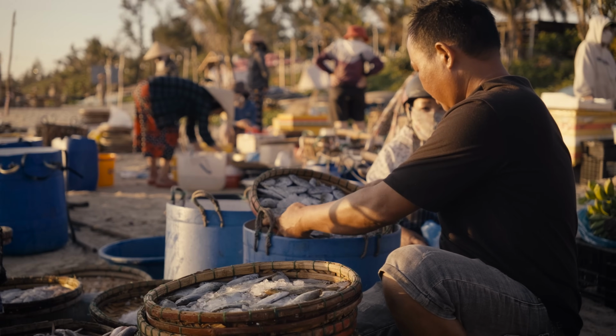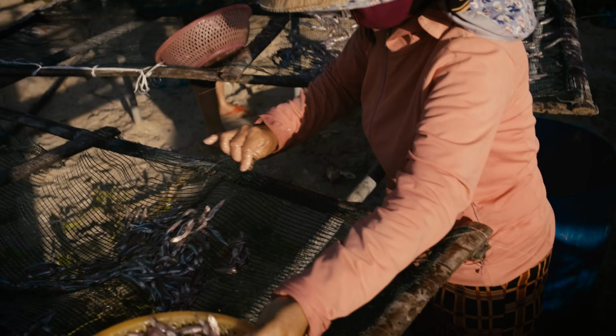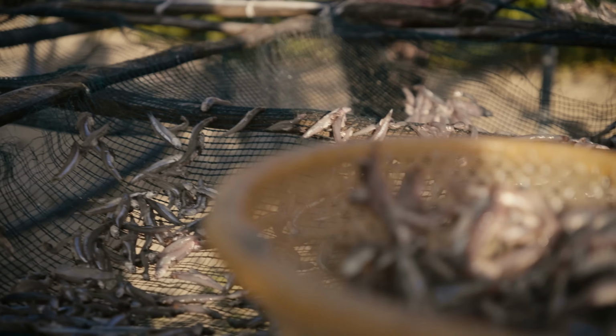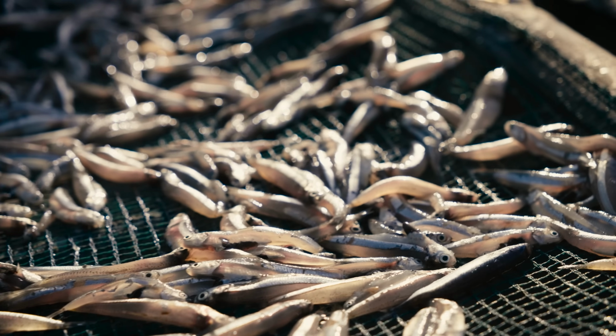The beach becomes a processing zone, where small anchovies are dried on racks. There's really no refrigeration, even with the fish that are getting taken off to other markets. You have to preserve it some way, so the smaller anchovies that are being taken up from the boats, many of them are just being dried right here on the hillsides next to the town.